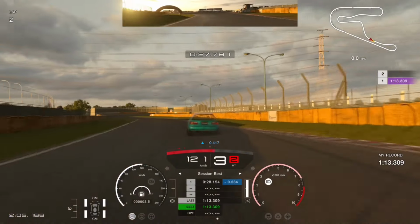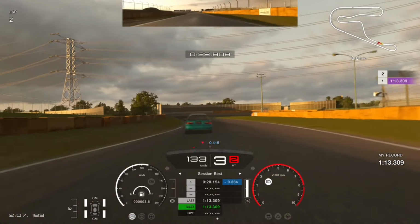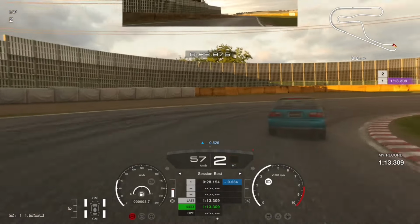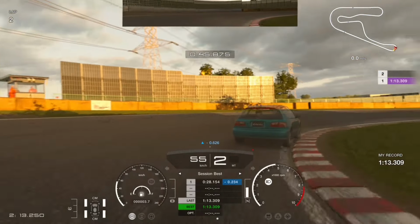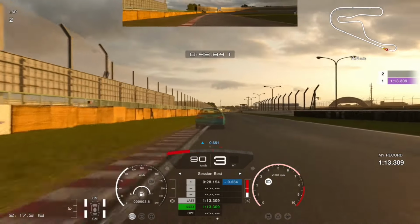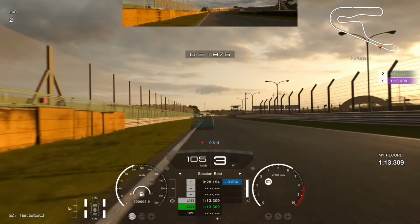And we are coming up towards the green part of the curb on the left hand side, bringing the car down to second gear. Just let the car turn, get around the corner, trying to straighten out the car, and be careful not to get too much wheel spin.